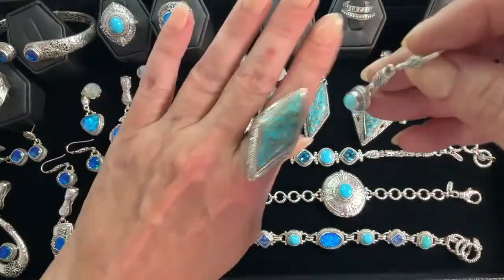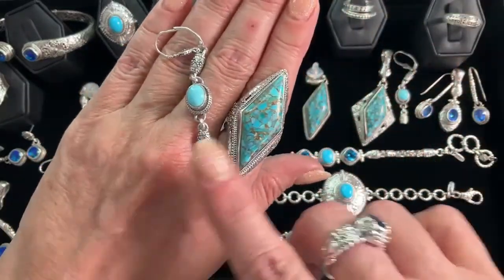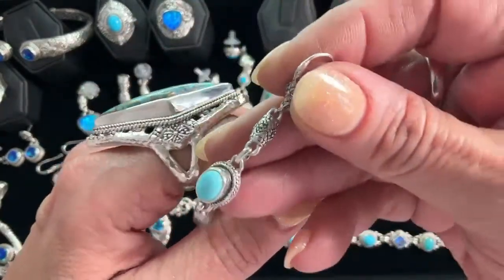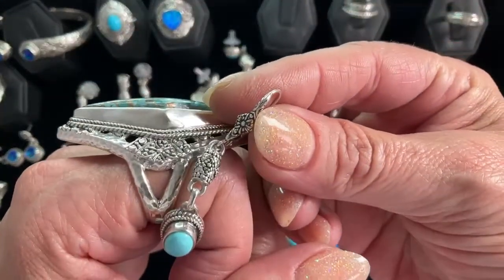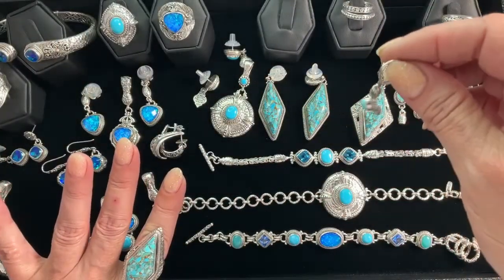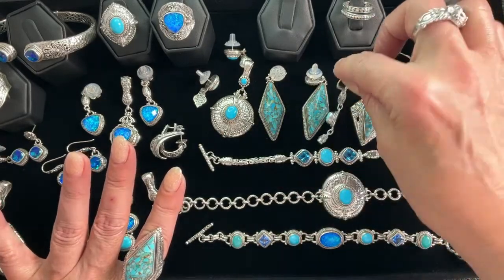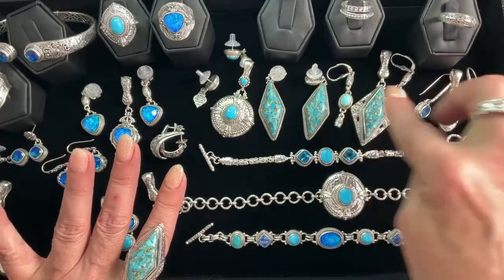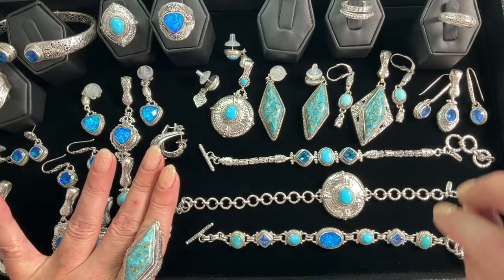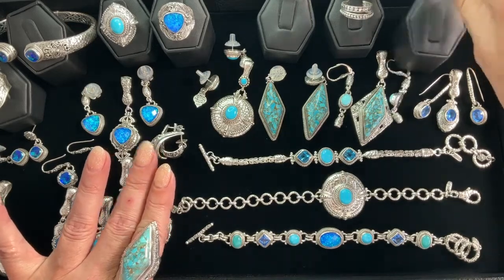Matter of fact, I brought the Mexican turquoise earrings out because I just love this Mexican turquoise earring with it. And you did this on this show only. We have the Amazonite earrings that accidentally got on there and I was like, no, it's my Sleeping Beauty and my Mexican turquoise earrings. So yes, those are on special, $69.99. Oh, incredible. Where did this come from? We were out of these.